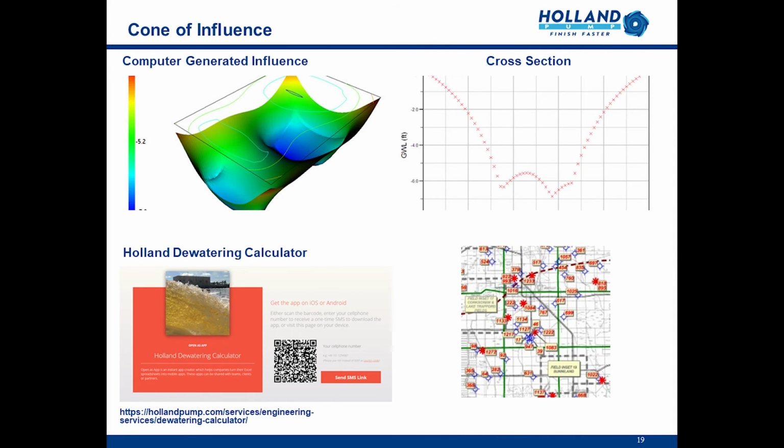Cone of influence. When this information does not give clear guidance, we use computer software which simulates the dewatering process and can predict how long it will take to achieve dewatering. MODFLOW is one software that is often used. In addition, we use in-house tools such as TDH, Total Dynamic Head calculators. Also, we always want to consider, are there any risks to our dewatering plan that emanate from outside of our system? The EPA publishes contaminated sites maps.